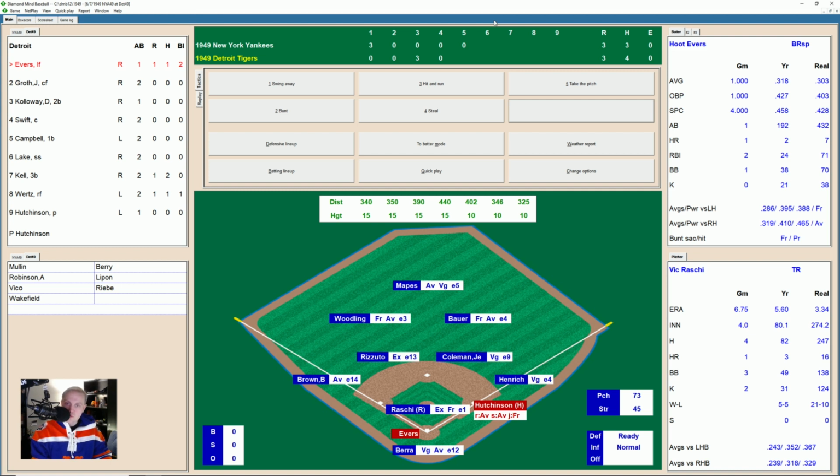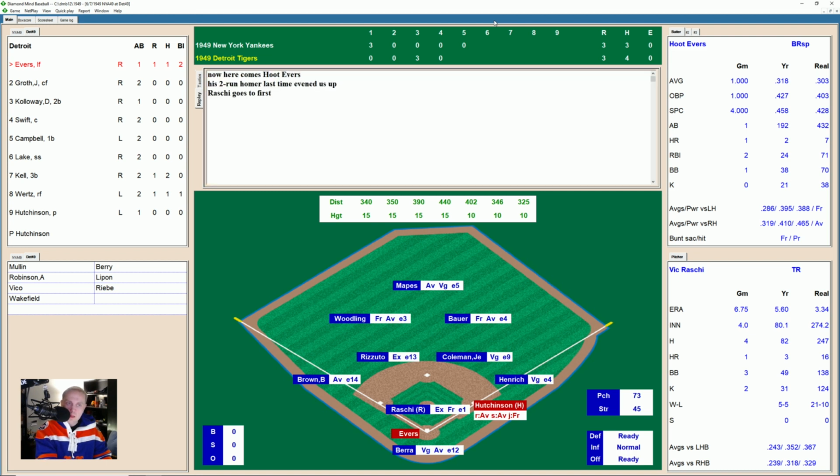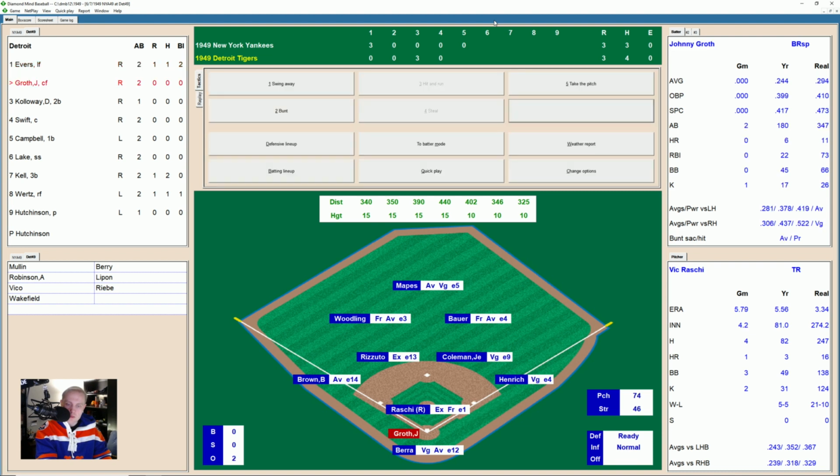That'll bring up Hoot Evers, who hit the home run to tie the ball game. 73 pitches there from Raschi, and quite a few of them for balls. Not quite half. He's walked 3 so far. Throw to first base. Of course, Hutchinson's not going anywhere. Ground ball up the middle, and Coleman goes to the bag himself and on to first for a double play, just like that. So maybe we should have had him going.